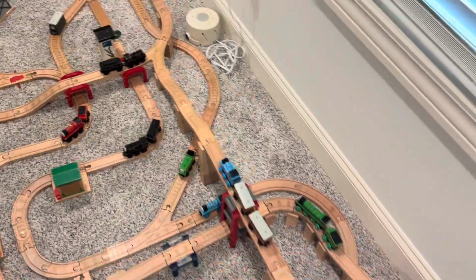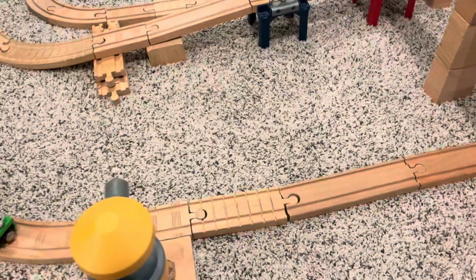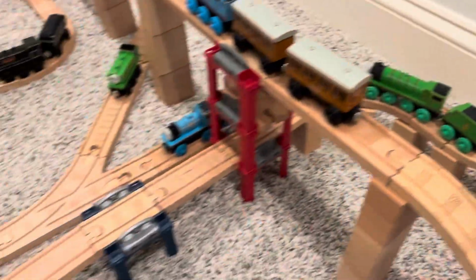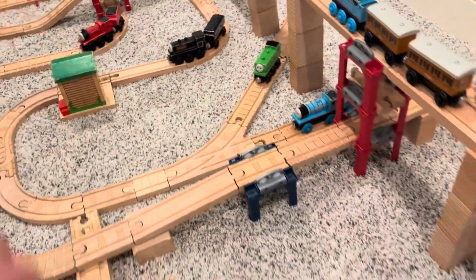So we'll start off with where we are right now. First we've got the water tower just sitting right here where Oliver and Toad are, which just leads to Knapford Station. The other way just loops around here, curls around this way, but I'll get to that.